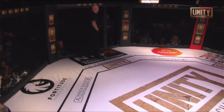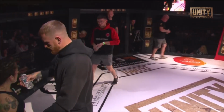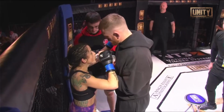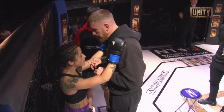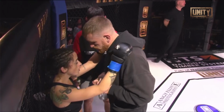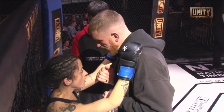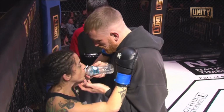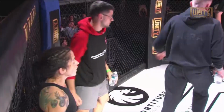Although the head movement was there from Anna-Louise Burns, I think the better shots were being thrown by Nicola Knight. I'd say that was a Nicola Knight round. The more accurate shots anyway. Yeah, I think I'd have to agree with you there. I mean, Burns did look very busy. But as you said, the more accurate shots coming from Nicola Knight. Accuracy is quite key in these female bouts at this weight division. That's where you can cause the damage and you can cause, you know, the counter strike up. And although Anna-Louise Burns' head movement was brilliant, she was getting caught on the way in every time. I was liking the switch kicks from Nicola Knight.